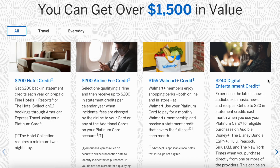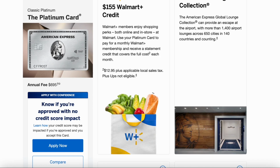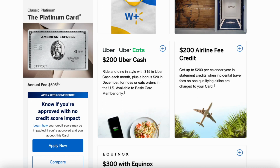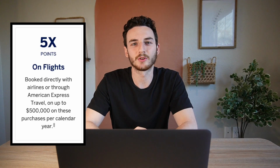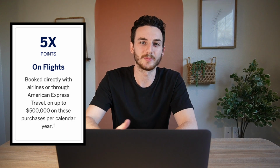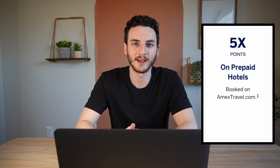American Express says you can get $1,500 of value every year for holding this card, which is nice because there is a $695 annual fee. So I'm hoping that you should get at least that amount of value back by holding on to this card. There are these perks mentioned on the website, but unfortunately all 8 of these will not come into play when we're talking about the authorized user. You get 5 times points on flights purchased through Amex Travel and 5 times points when you just book a flight on any other website. You also get 5 times points when you book a prepaid hotel stay on amextravel.com.